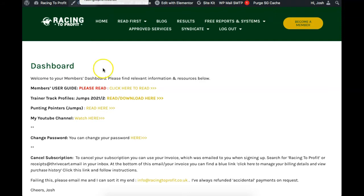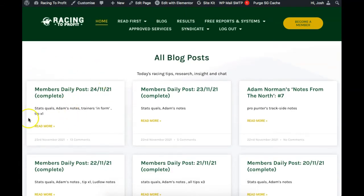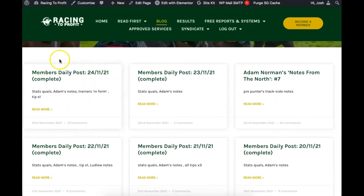So that's your dashboard. There's the homepage here. Of course, there's all the different blog posts. The important thing to say is new blog posts file in. You can click either the home or the blog tab at the top here. And new posts file into the top left hand corner. You can see there the members daily posts.